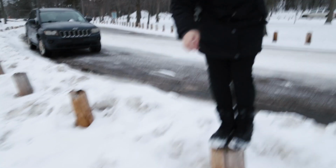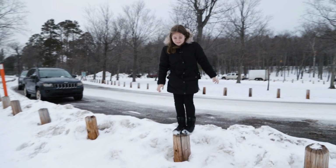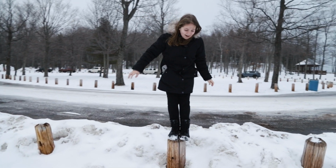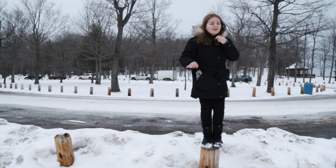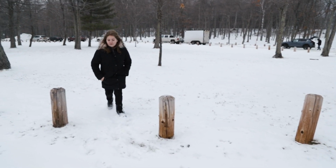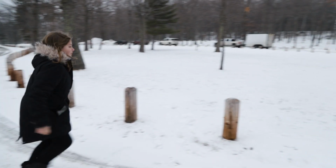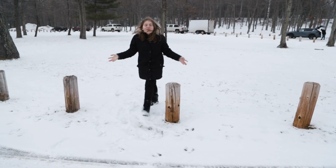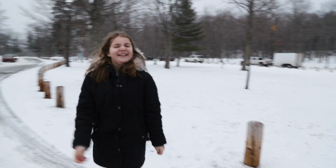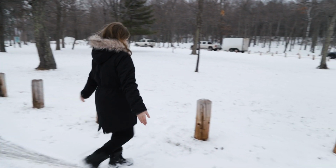Balance! Balance! Balance! Don't fall. Don't fall. You got it. I'm gonna fall and break my neck. That's pretty. I'm rolling. Like, if anyone's going in. Jump over. I'm not gonna jump over it.